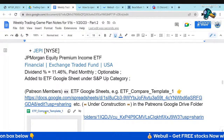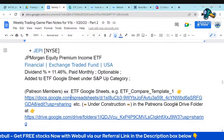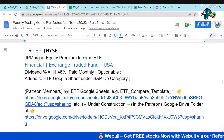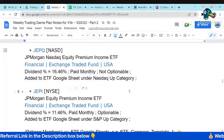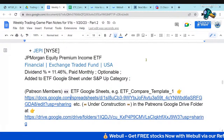So I'll jump over. We'll look at JEPQ and JEPI quickly, but I'll also open our Google Sheet with all of our ETF information. And just a reminder, our Patreon members have access to this Google Sheet 24/7. So again, you'll see these prices get updated. It's not necessarily real time, but if you're looking for an ETF to play on a particular index, commodity, etc., like we just talked about with the NASDAQ and S&P, they're included in this Google Sheet. And we can track opportunities that way as well.